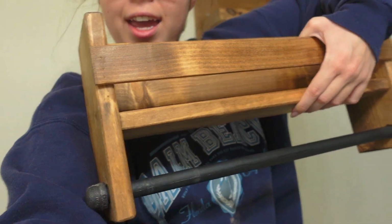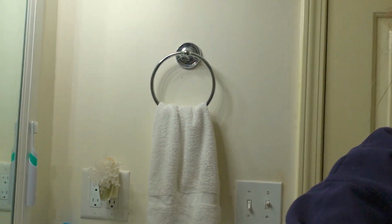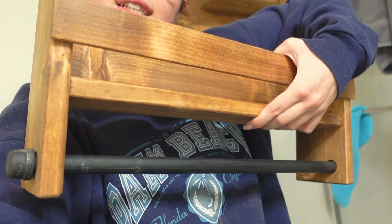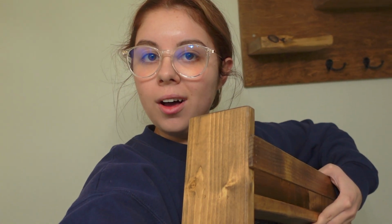So hey guys, it's been a while since I last saw you, but I'm coming back with my last item that my dad built for me in my bathroom. And it is this hand towel rack that I'm gonna put up on this wall right here where my hand towel is, and then I can put some stuff in the shelf, and then put my hand towel on this little bar right there. We're gonna go ahead and put this into the wall, and then I'll show you guys what it looks like when it's finished.